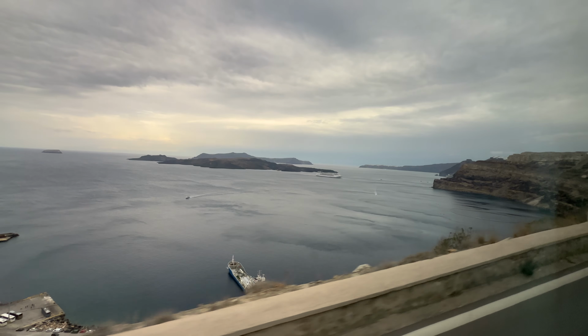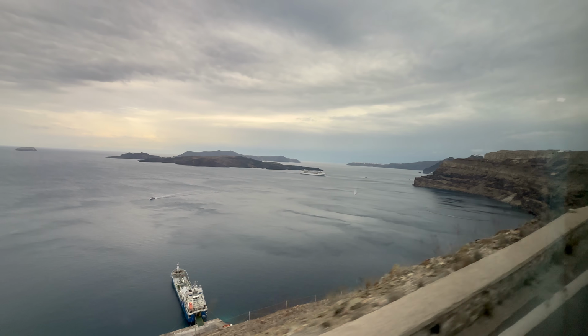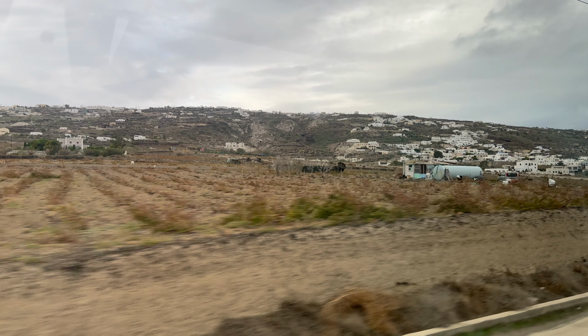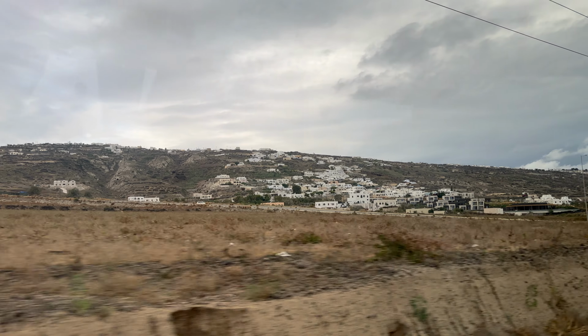So, as you can see, it's kind of dreary outside. The sun's not out. Later on, it's going to start raining. That might have had something to do with the experience, but I'm really not totally sure, okay? So this is us driving there up to the market area.